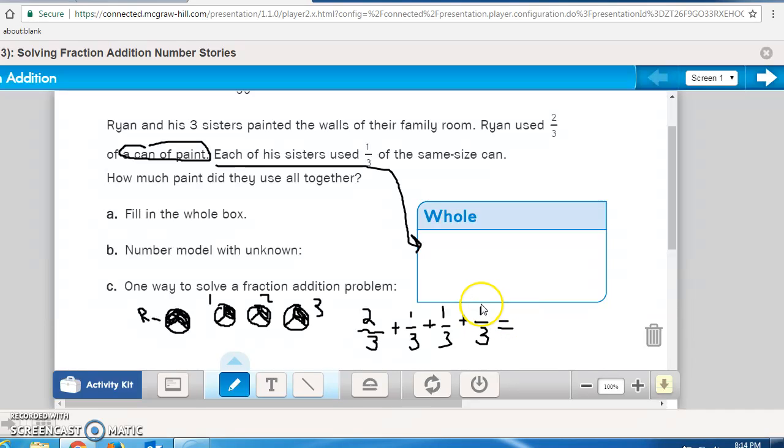Well, 1/3 plus 1/3 plus 1/3 is 3/3, which equals 1 whole can. And then I still have Ryan's 2/3 here yet to add on to that. So how much did they use in all? 1 2/3 cans of paint.